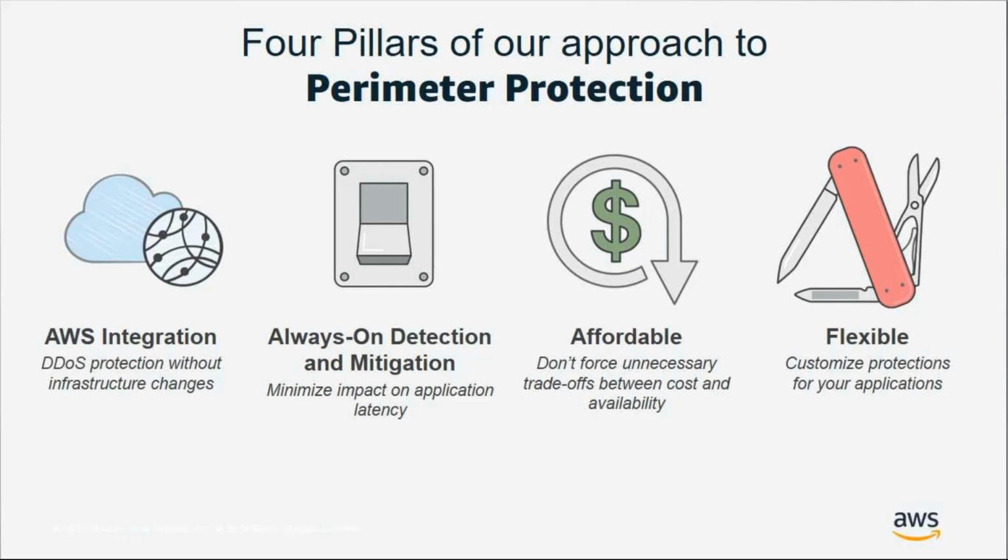So integration, we're integrated directly into CloudFront Edge locations, which you heard previously, and our AWS regions across the globe. We're always on, so Shield Standard ensures that all of AWS is available, no matter the size of the attack, so AWS services are always available. Of course, it's affordable, just like the rest of AWS. You only pay for what you use at a competitive rate, and it's flexible. So you write your own rules and conditions with WAF, or you can create custom mitigations with our DDoS response team for Shield Advanced.